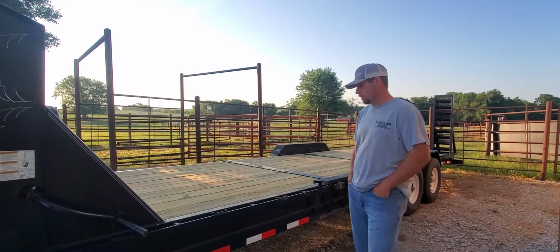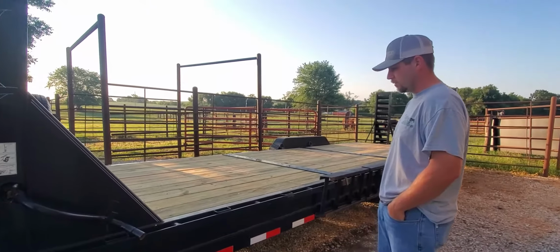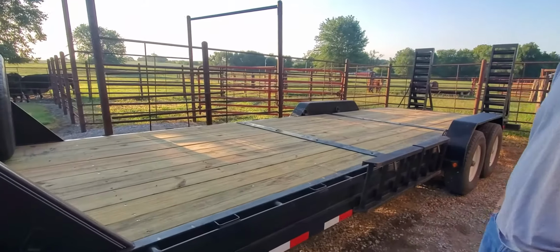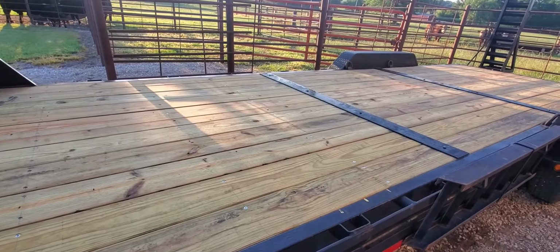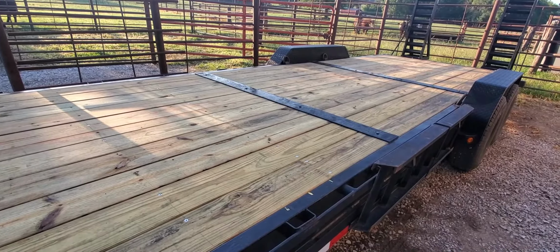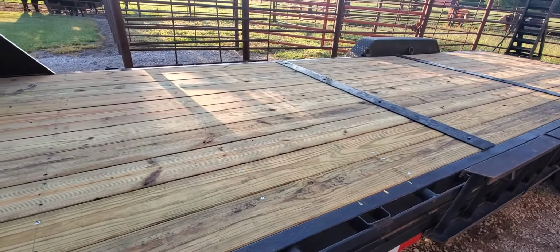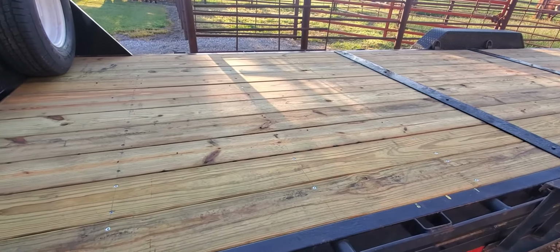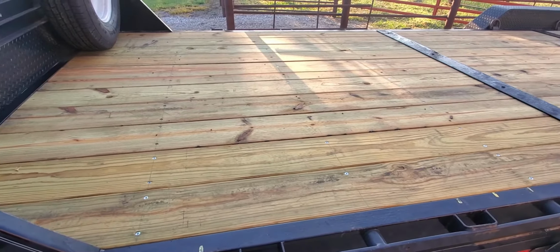This is the trailer we redid the floor in. Harold's had this trailer for quite a while. So the floor was getting in bad shape and he couldn't decide what he wanted to do really. Thought about maybe just getting a new trailer, but we priced them, and I'm sure a lot of you know the way things are right now with the virus and everything else, everything's gone up. Steel's gone up, lumber's gone up.